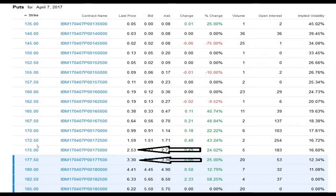So this was those same puts, the 175 and the 177.5, okay? I want you to write these down, okay? The 175, when the price was at the bottom, was selling at $2.53. Okay. The 177.5 is in this light blue zone because it's now in the money, and it was selling at $3.30. Okay, which of course is 330.